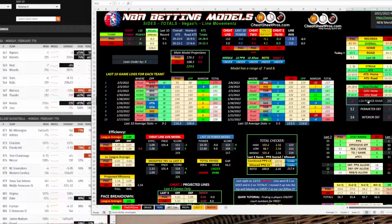Last 10 power rankings, the edge is going to go over here to Phoenix as they sit number 2. They've won 9 of their last 10 games, and a lot of these by double digits. Pretty healthy wins here. Chicago's been struggling a little bit. They've lost 2 of 3, but 2 of those losses were against Philadelphia, which is a solid team, and then against a red-hot Toronto team right now. And then they beat a semi-poor Indy team.